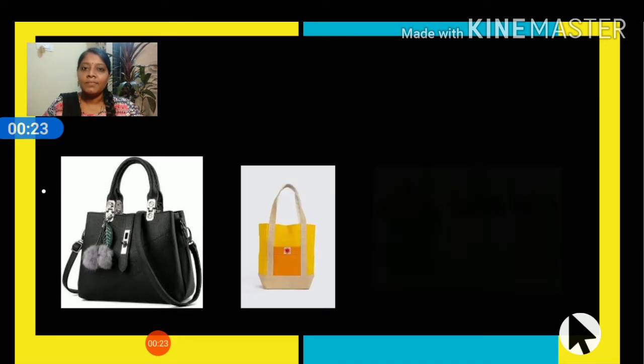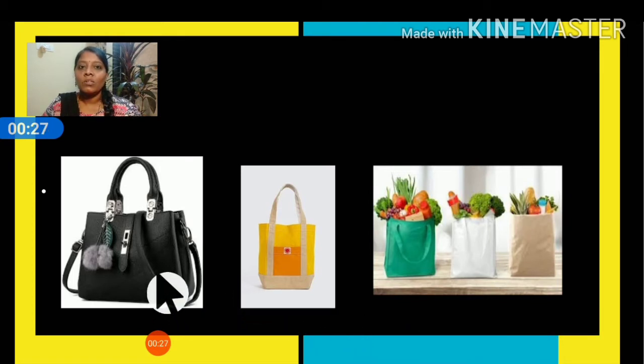So here we go with the images. Please look at the images attentively and differentiate what they are made up of and how they are affecting our environment. Okay, look at the images. See what this is made up of. Yes, this is made up of plastic or leather, and this is made up of, what is it made up of? Jute. And these are the bags which are made up of cloth. Yes, you are right.